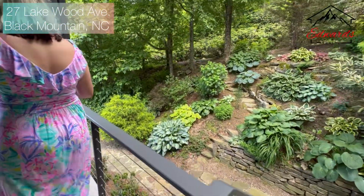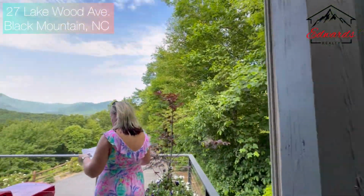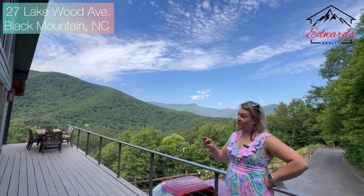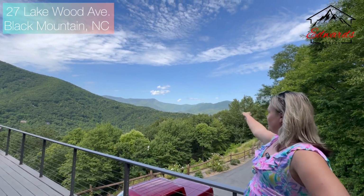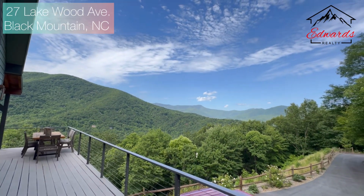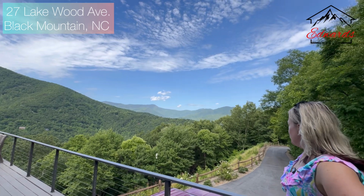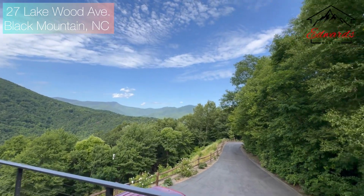This is definitely an arts and crafts home. It's considered to be a 2-story with a basement. It was site built in 2007. So we're showing you a side yard or a side deck with this long range mountain view. Check this out. Beautiful. I could sit here, sip on my coffee or tea and just enjoy God's beauty. But let's go and look at what the house looks like inside.